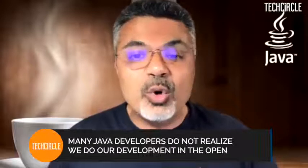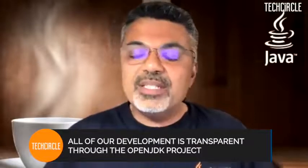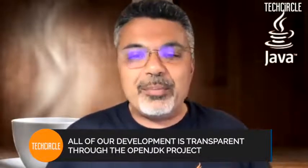Many enterprises, and even so many Java developers, don't realize we do all of our development in the open. There's no hidden trick or magic or special approach to this. All of our development is transparent through the OpenJDK project.